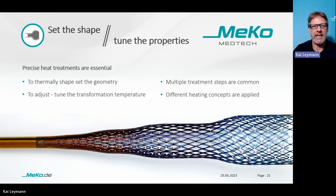Very often we hear about the AF temperature. This AF temperature is principally also defining the mechanical properties at the working point, e.g. body temperature. So this is also done by heat treatments. We do this in multiple treatment steps. That's quite common. And we are using different heating concepts.